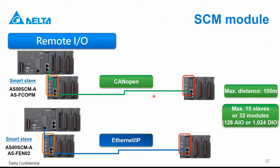So this is the idea. You have a CPU in the electrical cabinet, and you have some input/output, analog I/O. Say around 100 meters away from the cabinet, you have many analog sensors over there. So instead of cabling all the 100 meters to the electrical cabinet, or instead of getting another CPU for the remote I/Os, you can get an SCM and a CANopen option card or Ethernet IP option card, and then mount the digital input output or analog input output nearby.